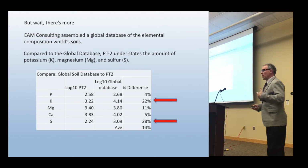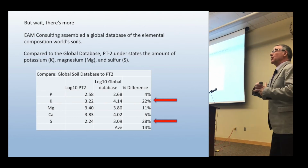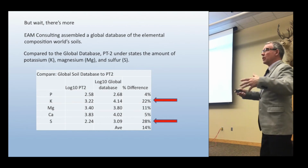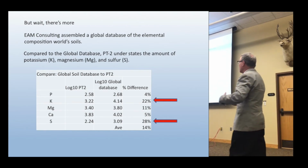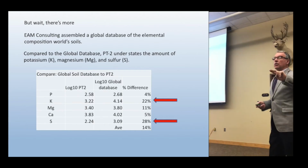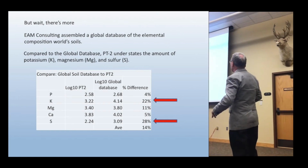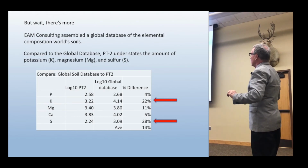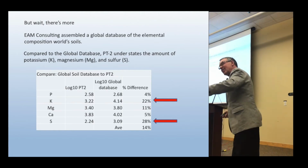We assembled what my wife and I call a global database. We want how much is in, how much N, P, and K and everything else. Well, skip N, that's too highly variable. How much is in the typical soil throughout the entire world? Then compare that to Midwest soils and everything else. So it took us about 2 years to assemble this database of what elements are in soils globally. And it turns out that compared to PT2, almost everything on the PT2 is still understated.